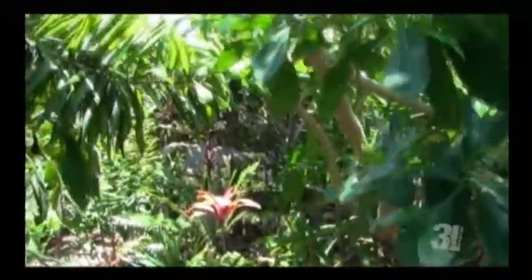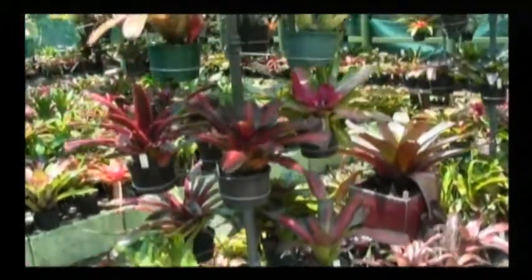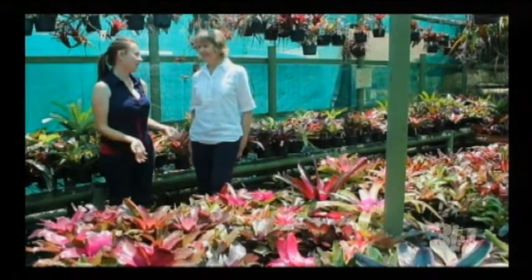Wow, that's lovely. Let's have a look around the garden. Okay, I'd be pleased to show you around. So Judy, tell me about this area here, all this beautiful colour.